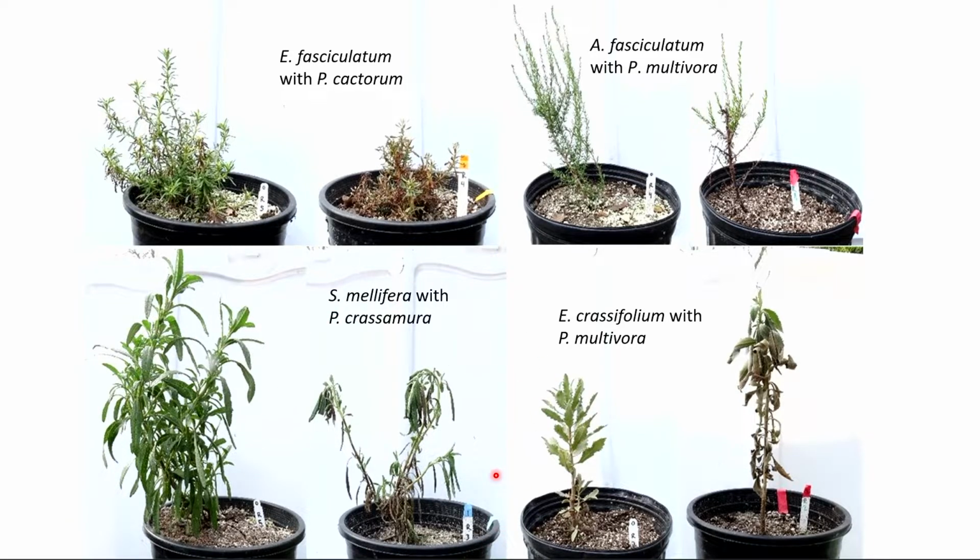Now, one of the things that did happen is that, as you can see, the controls don't look very happy, because chaparral plants did not like to be flooded. So it took me a few trials to actually figure that out.